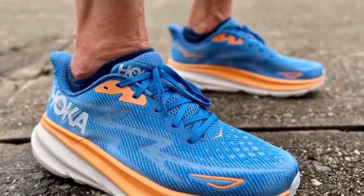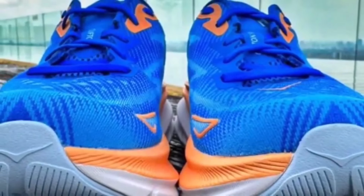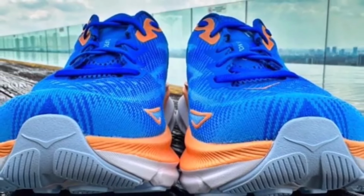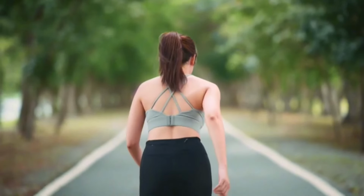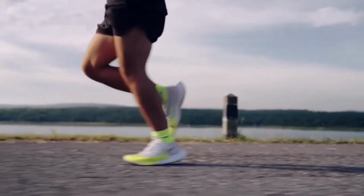That means less stress on your joints and more energy to keep moving. If you love the feeling of effortless motion, this is your shoe. Looking to boost your speed? The updated design adds more pop and spring to each step, giving you that extra push during fast runs or interval training. You'll feel a noticeable energy return as you push off the ground. Perfect for anyone chasing a new PR.